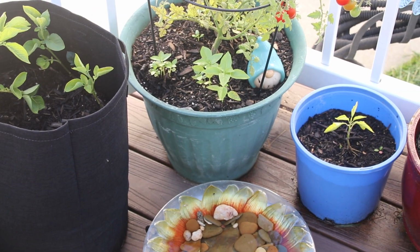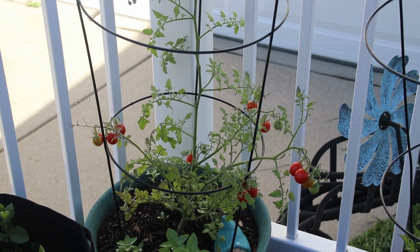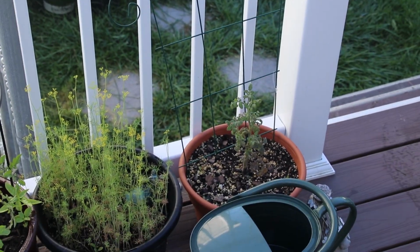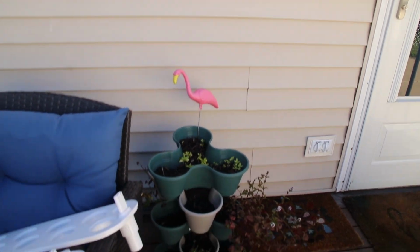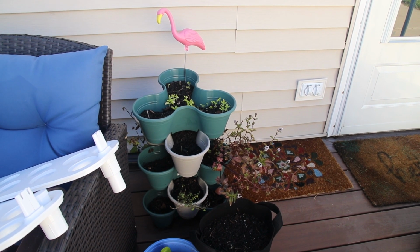Last year, my deck pots were doing so well, and I had so many tomatoes that were growing. So I really just think it's been an off year because none of my deck pots have been doing well at all. That's a tomato plant. It's not doing anything. Then I also have a little herb tower back here. Same thing, it's really just not growing that well in those little containers.